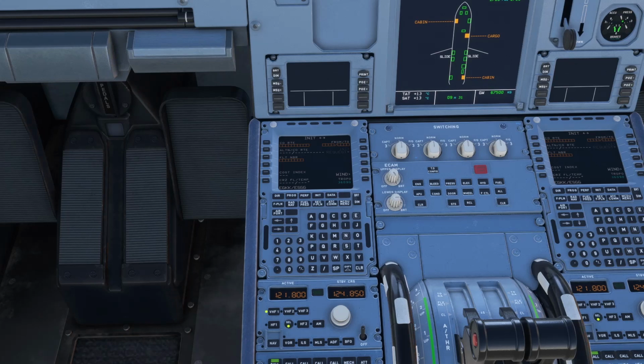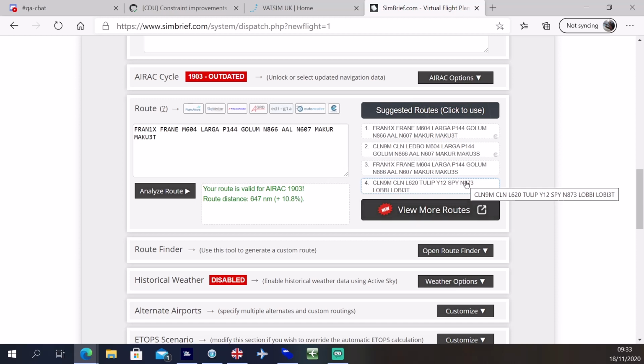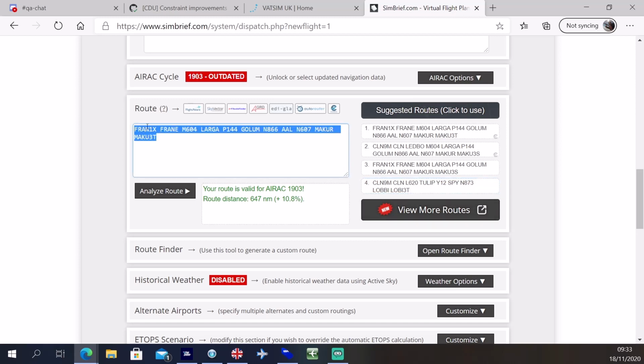This, guys, is our route today. FRAME 1X departure, Mike 604 airway to LAGER, Papa 144 to GOLLUM, November 866 to AAL, which I think is Aalborg in Norway, November 607 to MAKUR, MAKUR 3T arrival into Sweden.